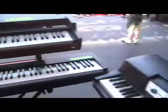So this is Doug's little area. I'm going to make my way over to Gruno's area here in a sec.